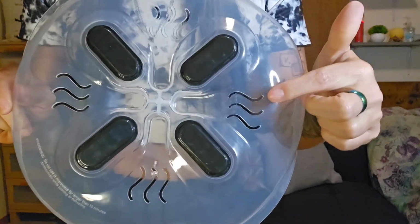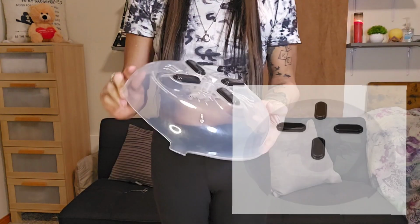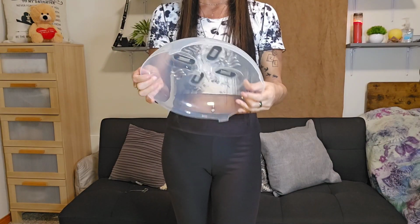But it also has little vent holes. So you're still able to get your food in there, with the little holes in there, so we're not overheating things. The little magnets right here are going to be perfect. I think this is absolutely wonderful.